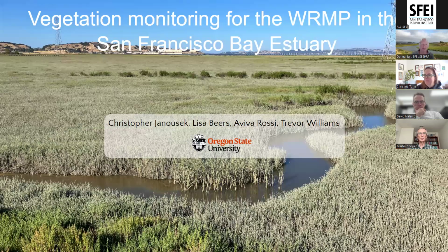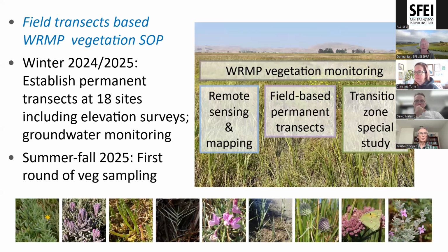So also thinking about habitat establishment and our tidal marshes, the WRMP is going to be doing vegetation monitoring for the lower estuary. Chris Janusek and Trevor Williams at Oregon State University are the scientists leading that work and being supported by Lisa Beers and Aviva Rossi, who are the lead scientists of the WRMP. And so last fall, they established 18 permanent sites in the lower estuary. Field-based permanent transects, so transect monitoring. And then the NER established 2 sites, transition zone special study sites, at Rush Ranch and China Camp to look at early change detection. And so those all were installed last year. I think there's still a couple to be installed this summer. And then the first round of actual sampling will happen this summer.